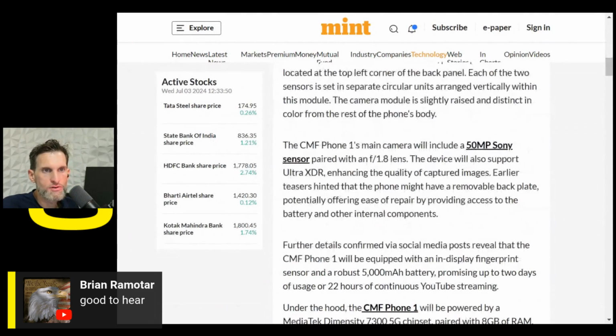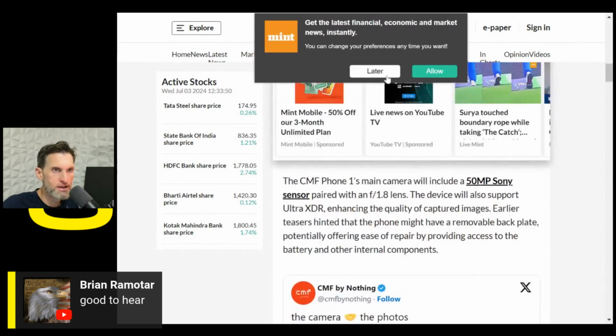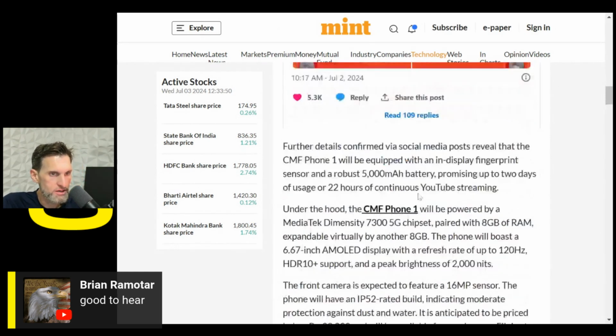Do we have any new photos? Ooh, look at that. That's nice. That is a nice shot. I love that orange color.